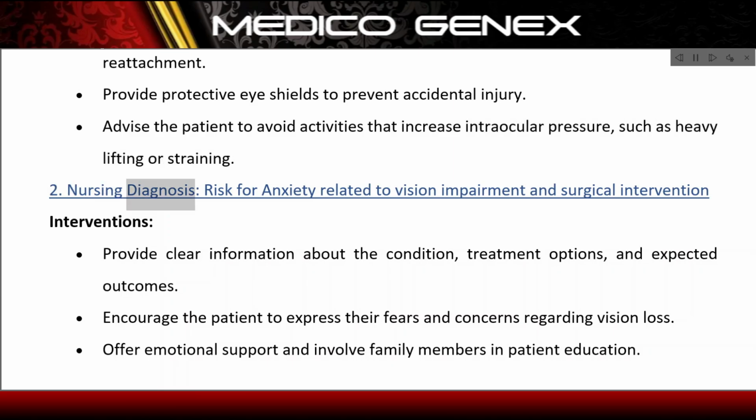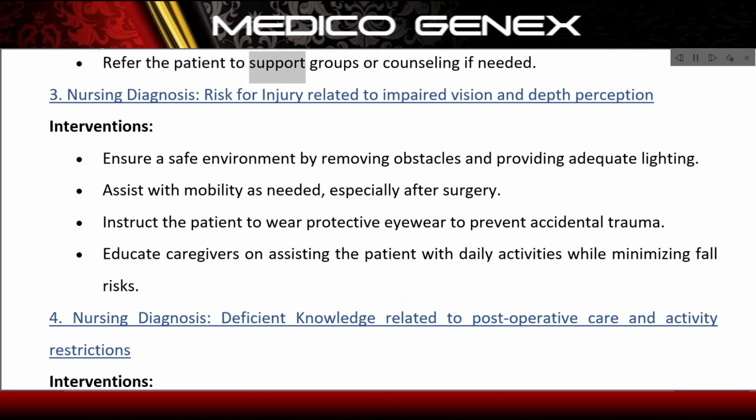2. Nursing diagnosis: risk for anxiety related to vision impairment and surgical intervention. Interventions. Provide clear information about the condition, treatment options, and expected outcomes. Encourage the patient to express their fears and concerns regarding vision loss. Offer emotional support and involve family members in patient education. Refer the patient to support groups or counseling if needed.